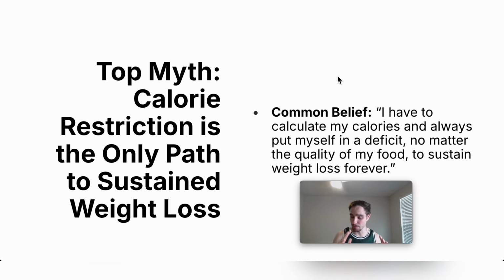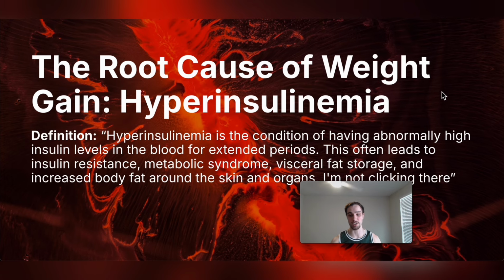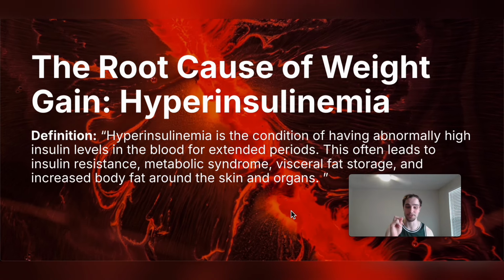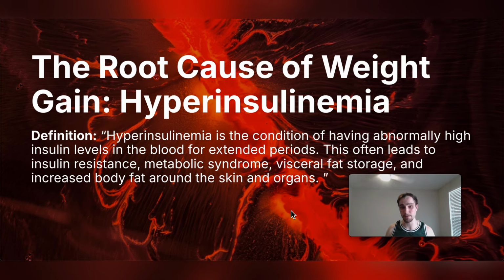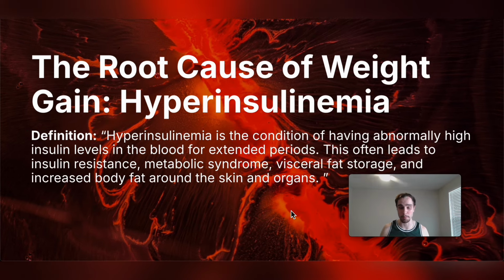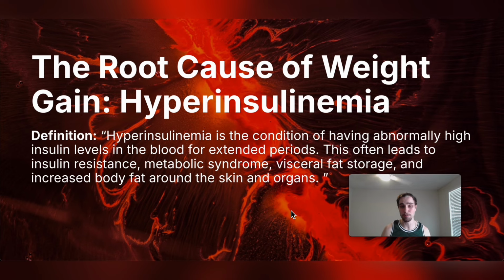I've covered this in so many different YouTube videos in the past, but in case you're new here, we just need to go over a quick breakdown as to why a caloric deficit doesn't even address the root cause of weight gain. Now, what is the root cause of weight gain? The root cause of weight gain is what's known as hyperinsulinemia. That is the root cause of the problem. That is the reason why you have belly fat and body fat around your body to begin with, right?